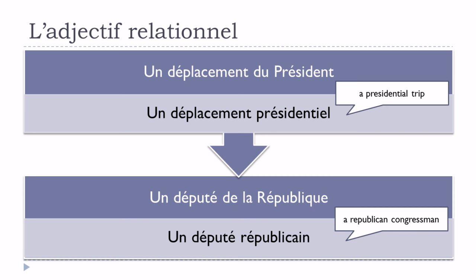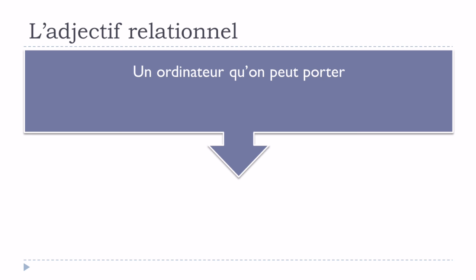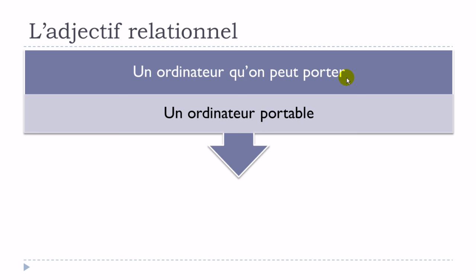Okay, so we'll see now two other situations where you can replace parts. In that case, un ordinateur qu'on peut porter. Okay, so you've got here this relative, so qu'on peut porter. And in that case, you just want to replace this qu'on peut porter with an adjective. And it's actually quite simple, because in that case, qu'on peut porter, you take porter and then you transform it and you put the adjective, so it will be portable.